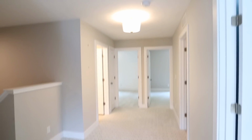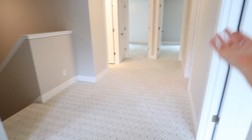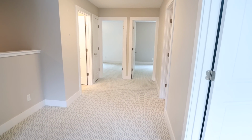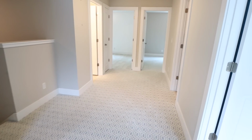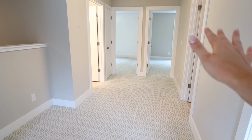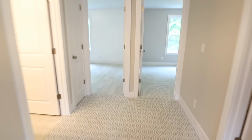And this is the upstairs hallway. I absolutely loved how open this was without feeling like it's taking away from any of the other rooms. Definitely something to keep in mind whenever I walk into a house and the hallway is really small, it makes everything else feel smaller. So I think this adds to the openness a lot, and it's one of those things that you don't even really think about or realize right at first, at least I didn't. So yes, just a little thing I wanted to keep in mind.